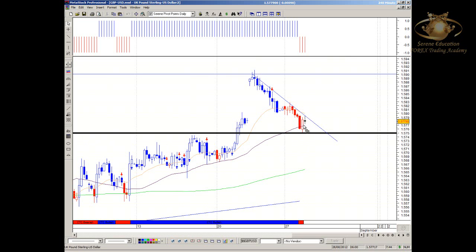Now we've broken above it and it's pulled back. Now we need to see price finding support here in order for it to build on that momentum back up towards these areas here at 1.5900.